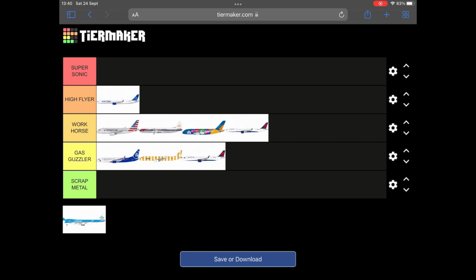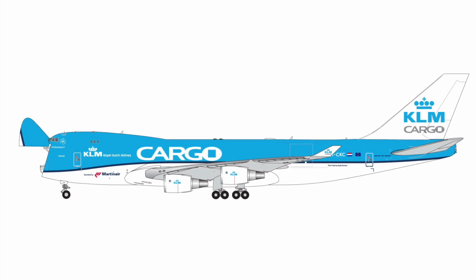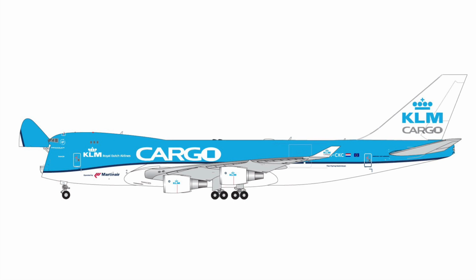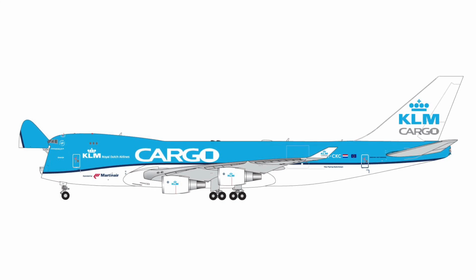So bringing up the rear is the last model of the month, and that is a KLM cargo. Technically it's Martinair, I think, but it's wearing KLM colours. PH-CKC, and this is an interactive series 747-400 freighter. I actually saw this aircraft just the other day at Amsterdam Schiphol, so that's really cool. I've said nice things about the interactive series before. I know not everyone loves them, but I do. I think they're awesome. And this is a really nice mould.